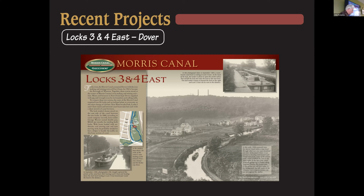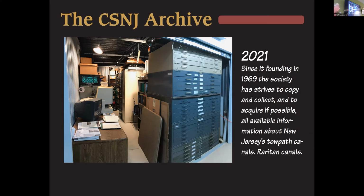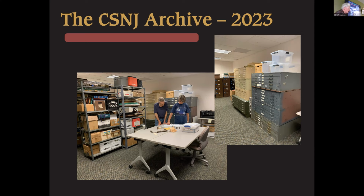Well, here's what the archives used to look like not that long ago. Packed solid. Try to squeeze an envelope in there. And so now, of course, it looks like this. Lots of room. And many collections have been added since. But now we have room to work. And John has it very, very well organized and getting better all the time.